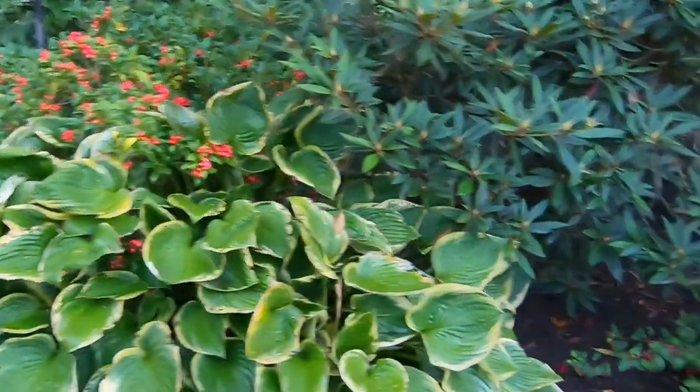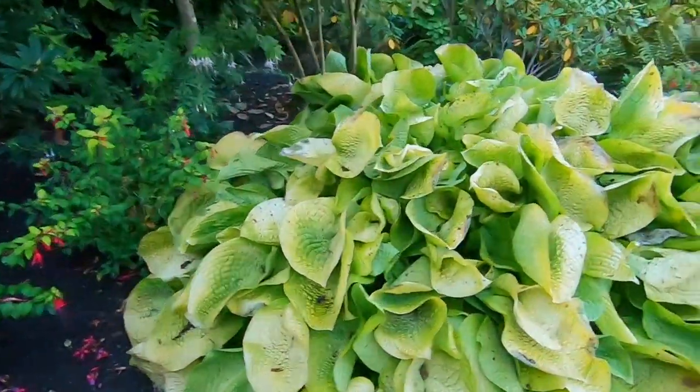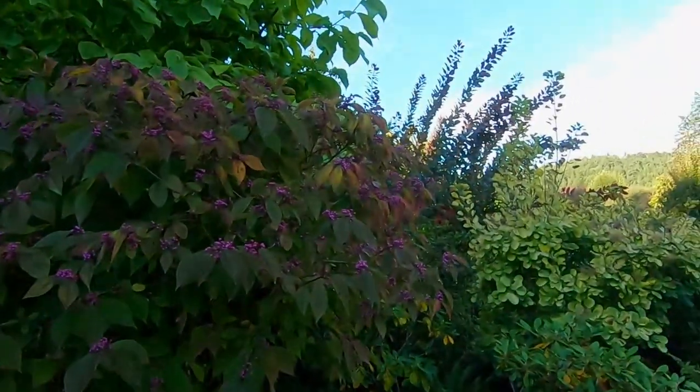Huge hostas on the grounds. Might be a little bit late to see the flowers on these guys. They may be gone already for the season. You know, like hosta la vista, baby, to the flowers. Till next year. What are those? Pretty.